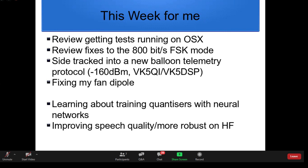I do all right on the software, but I'm not so great on the hardware. So I've got to the point where my dipole is not falling down every week now. It's only falling down once every 2 months. So that's the sort of thing I've been up to.